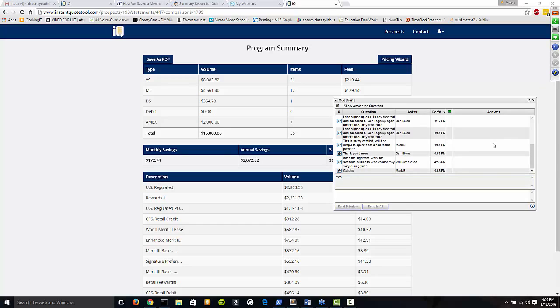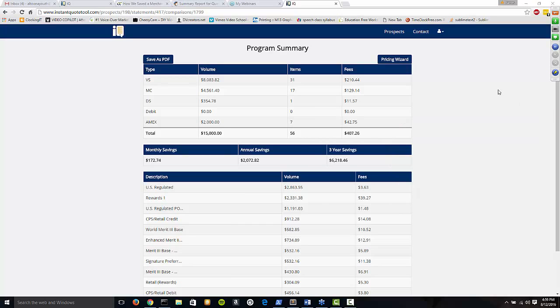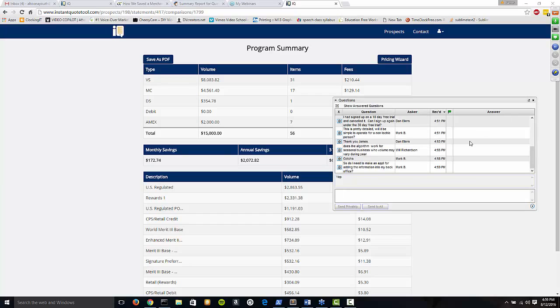Let's see here. Does the algorithm work for seasonal businesses whose volume may vary during the year? Well, Will, it would. Here's the way it would work. It would work the same way statement analysis would work. In other words, it would work on whatever month you ran it on. Obviously, the 3-year savings, or even annual savings, wouldn't work because they're not processing that much. So you would just take a month where they did process and say, during a month when you process, I can save you X, right? You'd have to go each month individually, because a lot of businesses are cyclical, and one month may not represent what the next month would be, like a retail business at Christmas.